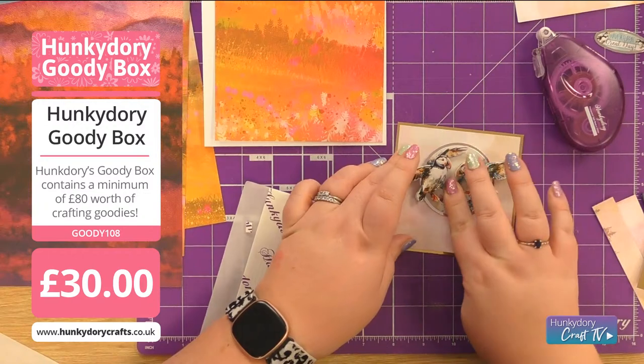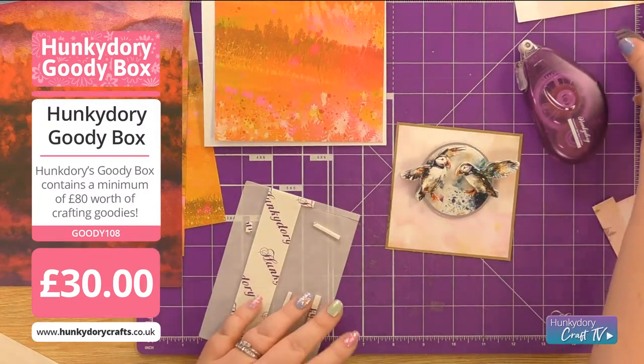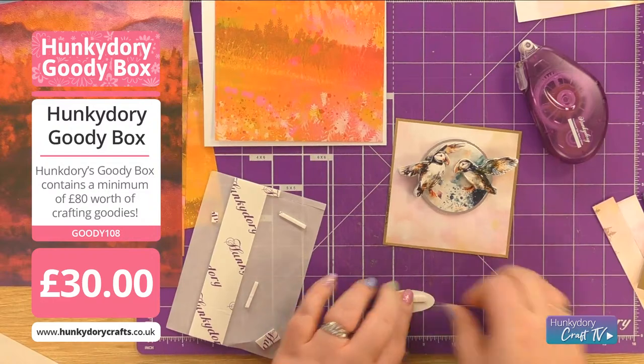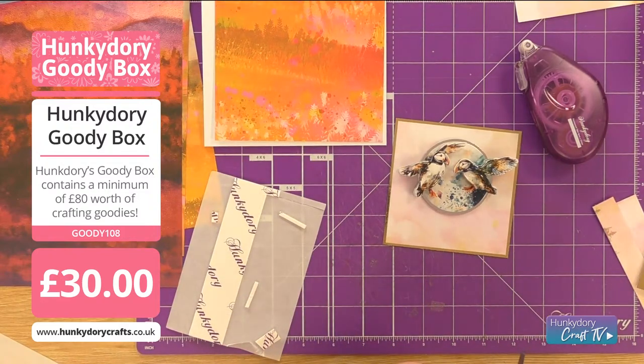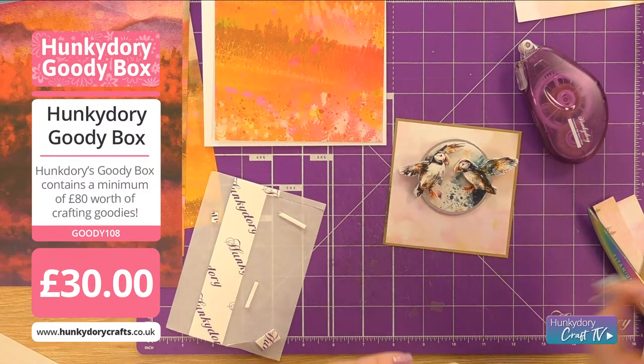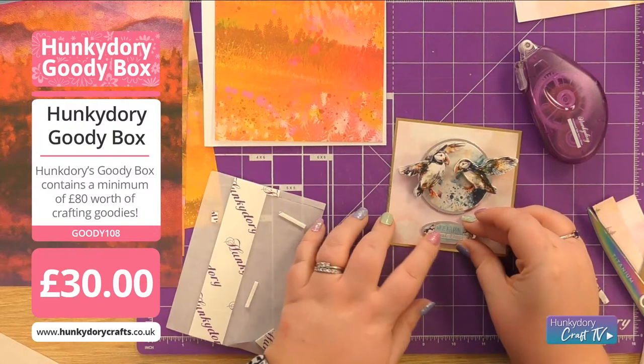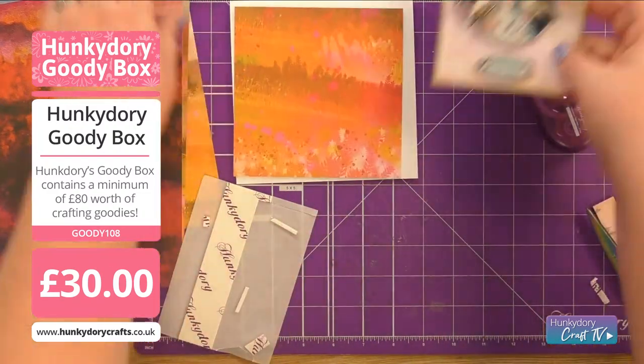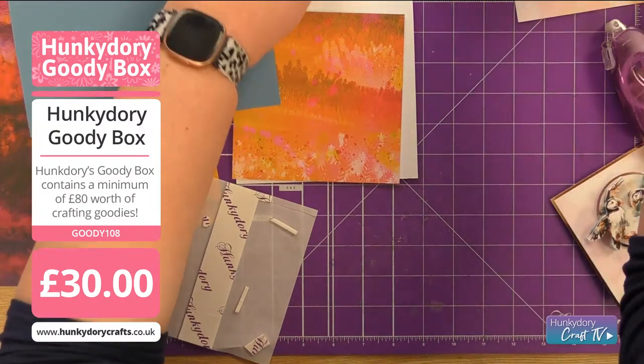I've just realised though that our puffins are gold, but it doesn't offend me because we've gone quite orange, haven't we? So I feel like we have to go gold with that. I only really noticed it then, so I feel like it kind of works. I'm not upset by it. No. So let's get a little pop of this blue and see how it looks.